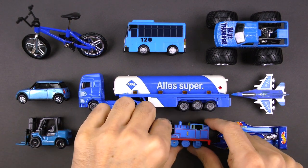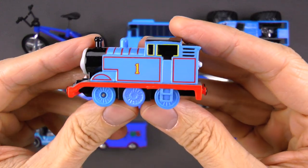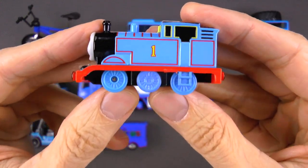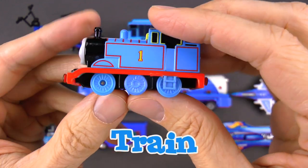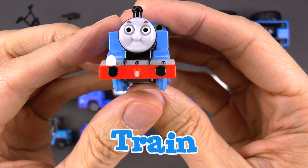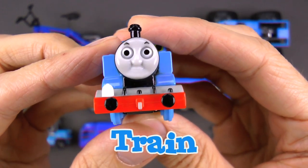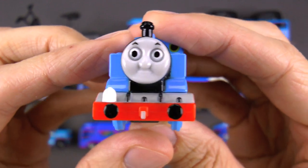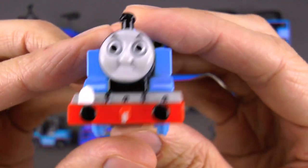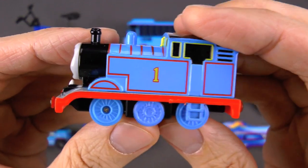Okay, you guys, next up, we've got one of my favorites. I love this guy so much. This is a blue train. And look who it is, bam! It is Thomas, the tank engine from the book and cartoon series, Thomas and Friends. Thomas, thank you for coming by. You're welcome. Thomas, you're adorable.